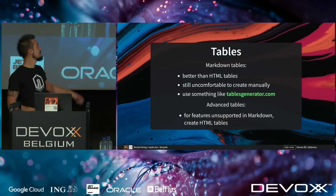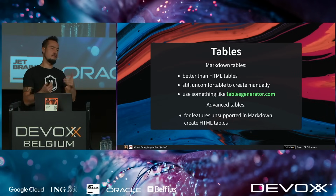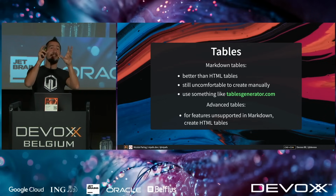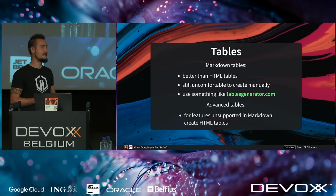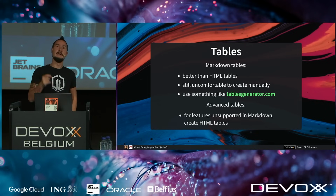Okay, tables. As I said, Markdown tables are slightly better than HTML tables, but I still don't like to create them manually. You can use something like tablesgenerator.com. Doesn't have to be that. I always type something like live table generator, Markdown or HTML, and it basically gives you a very simple Excel-like UI, and you just put your things in there, hit a generate button, and you get the Markdown table out. That's what I do for creating these tables, because doing that by hand, I always forget where the colons go and where the dashes go, so I find that much easier.